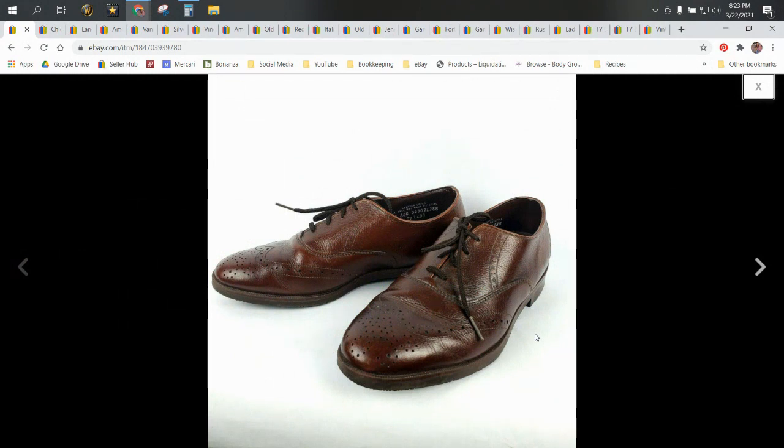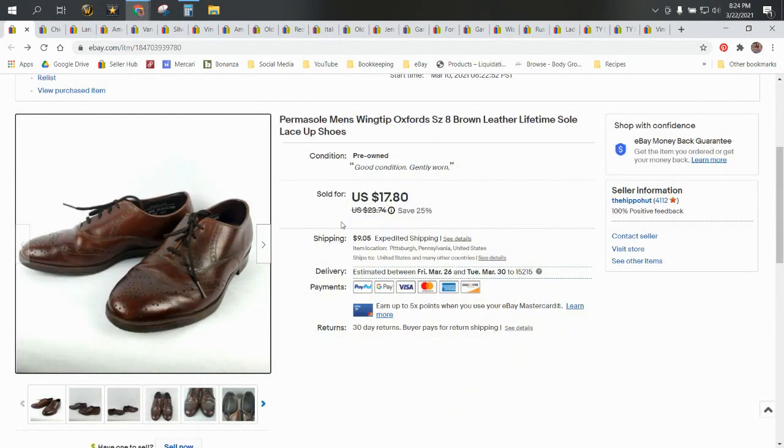But these are nice looking shoes. Look at them. Look at these shoes. All right, so we paid 99 cents. They sold for $26.10 all in. Buyer paid shipping.